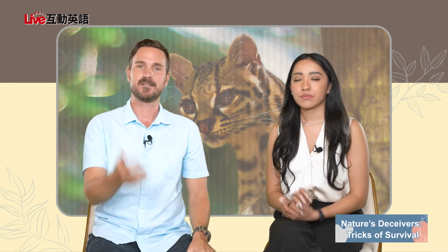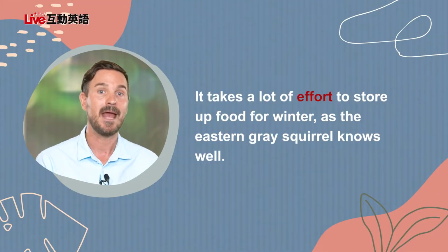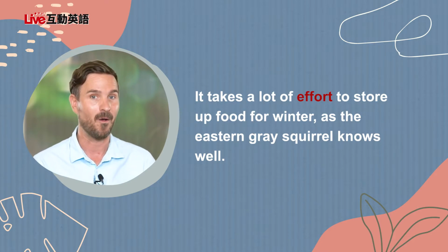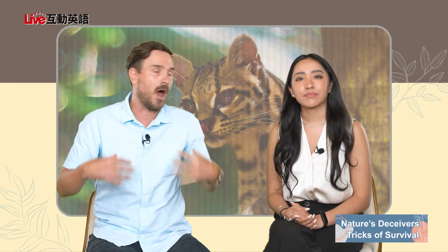All right, so let's look at the reading. It takes a lot of effort to store up food for winter, as the eastern gray squirrel knows well. In the animal kingdom, when it's winter, a lot of animals need to either eat a lot before the winter, or hide some food away because food becomes very rare in the winter. That reminds me of that little squirrel from Ice Age, always chasing that nut. He never eats it, he's trying to save it, but he loses it over and over again. That's what happens when you try to store away your food, I guess. You need to be careful.